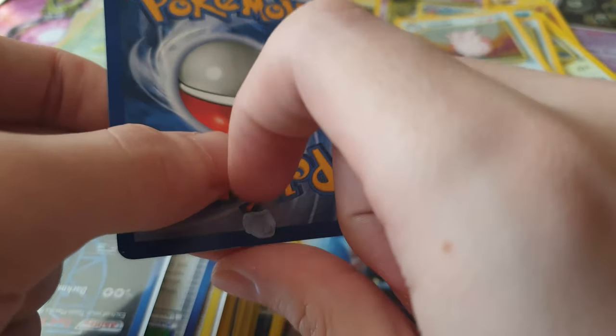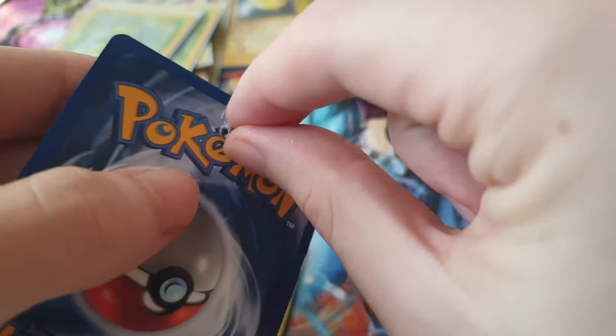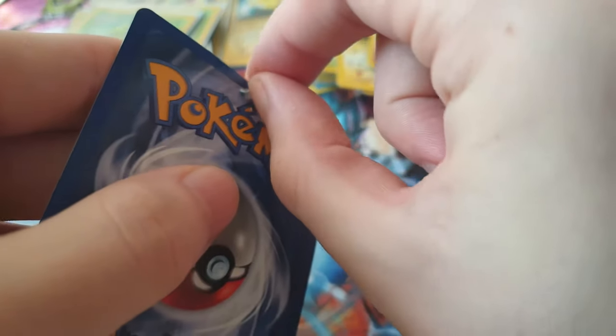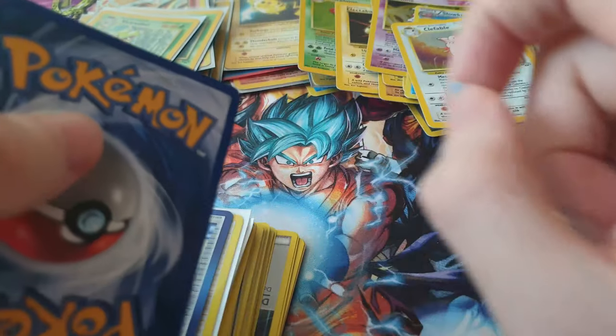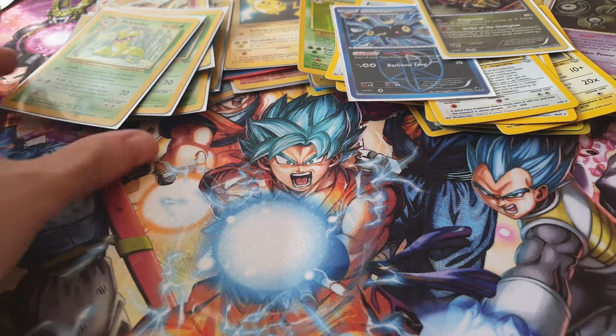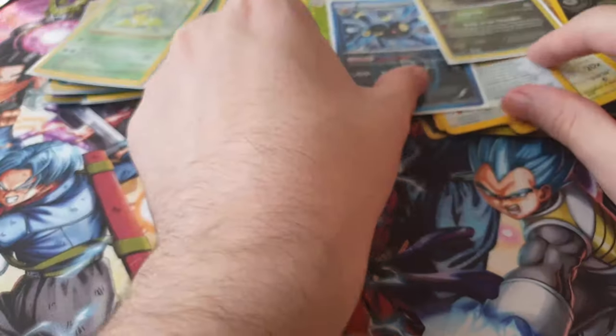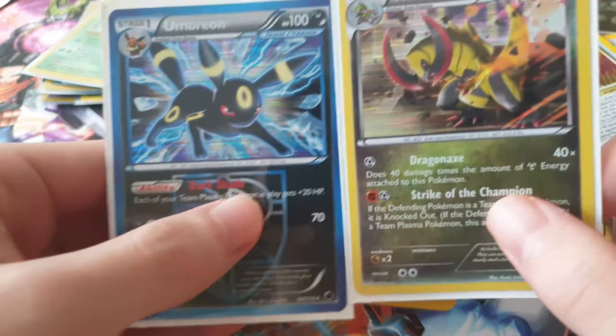No, more blue tack. Why is it stuck? Okay, okay. Dude, I might just hit the jackpot. This is actually... I don't know if this is interesting for you guys, seeing these old cards, but... Oh, ran out of memory for a second there. So we just went through... what was the last three? So the Kangaskhan, the Holo Umbreon, and the Haxorus.